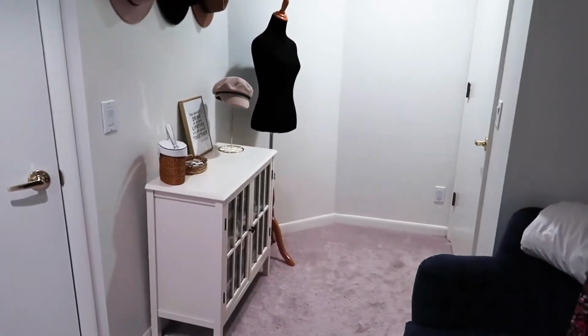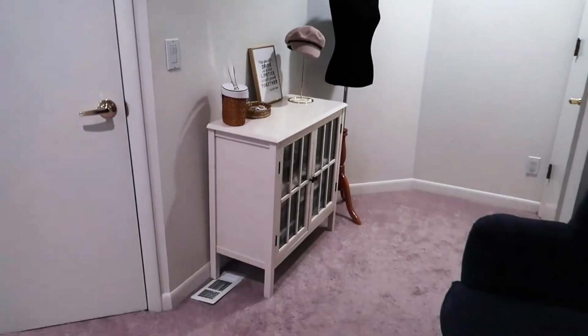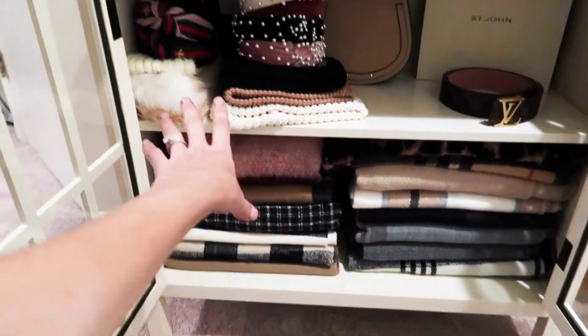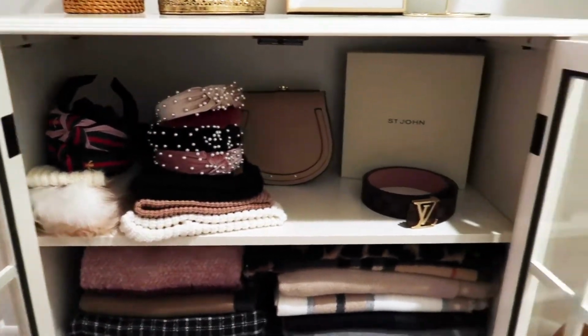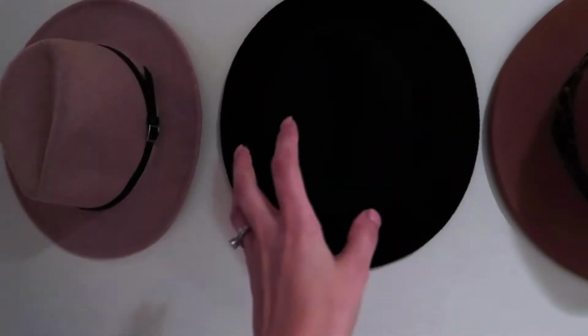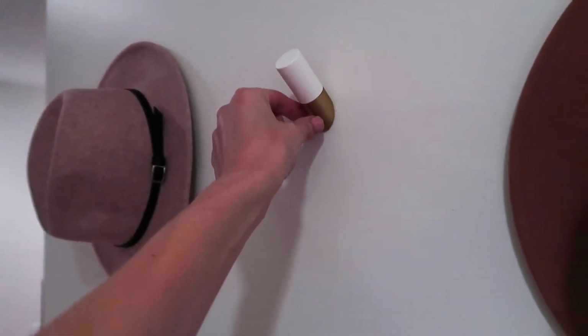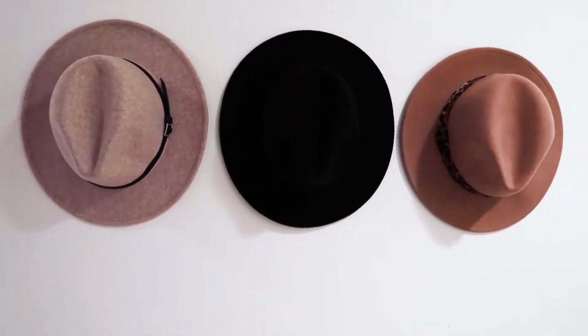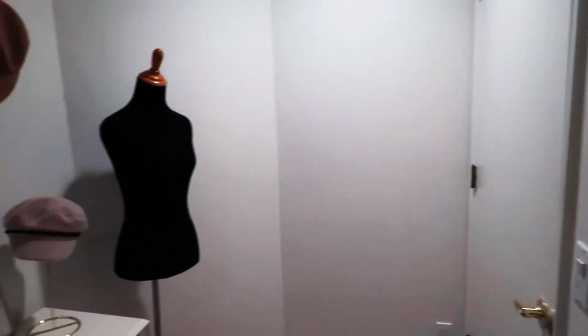But this little area over here now is sort of hats and scarves. I filled this with a bunch of my winter, thicker scarves down here, and some hats and some headbands. I love my little Elizabeth Taylor quote. And then I actually got these little hooks, and these are really cute. Let me show you guys. They're white and gold wall hooks. And then I put a few of my hats up there, which I think looks really cute right when you walk in the door. So this is the door to our hallway where the stairs are and everything.